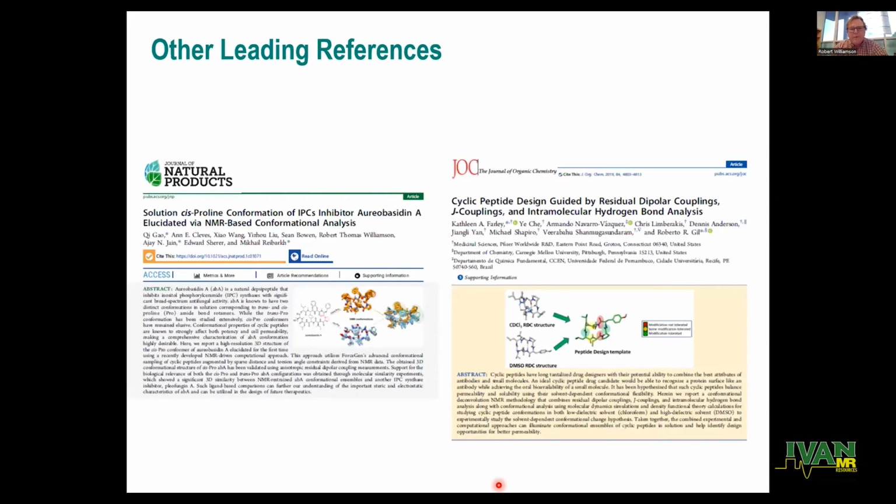And just before I go, I want to bring up a couple of other really important leading references. There was a recent publication from the folks at Merck that was spearheaded by Chi Gao, a really nice investigation into the minor conformer of an antibiotic known as aureobasidin, where she was actually looking at the cis-proline conformation of this. We all got to have a little fun with this project, and it really was a tremendous amount of work. I think that anyone interested in looking at these macrocycles will want to take a look at this paper as an instructional model on how one might approach these problems.